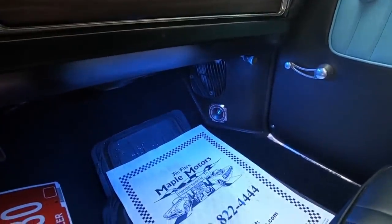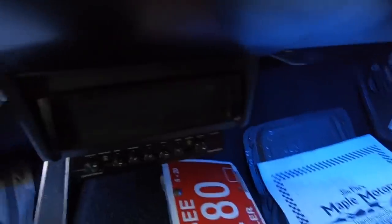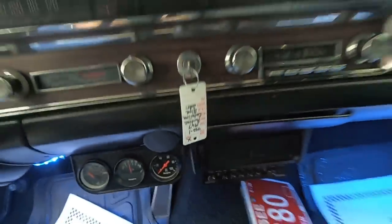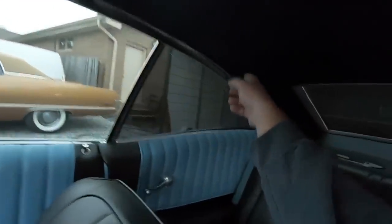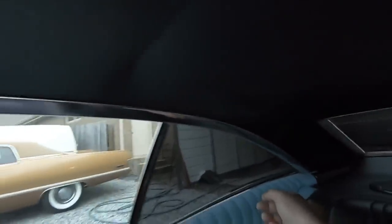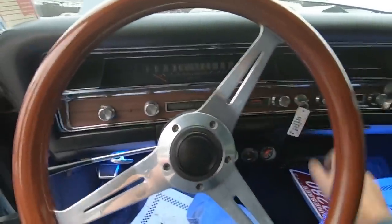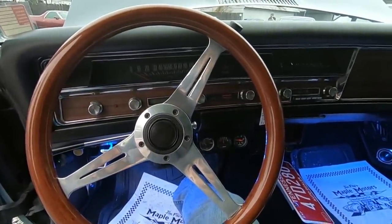So he's got some tweeters down there in the floor. You do have the face of the radio in the office, the equalizer right below that. Looking around in here, the headliner's in great shape. It's not all wrinkled up. There was a spot back here. It's hanging a little bit, but for the most part, it looks good. Got a good exhaust system to it.